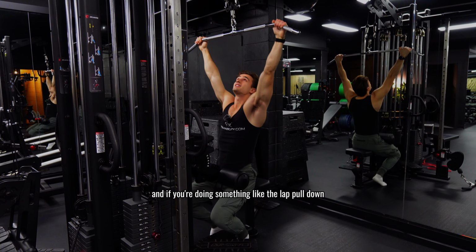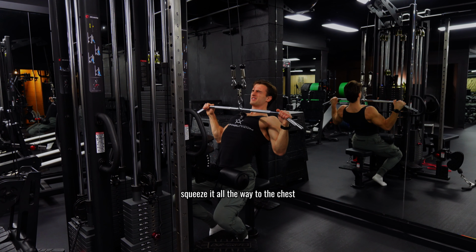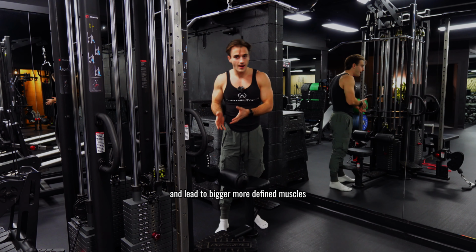And if you're doing something like the lat pulldown, you want to bring the bar, squeeze it all the way to the chest, almost like you're trying to crush a ball in your armpits. This small shift is going to activate more muscle fibers and lead to bigger, more defined muscles.